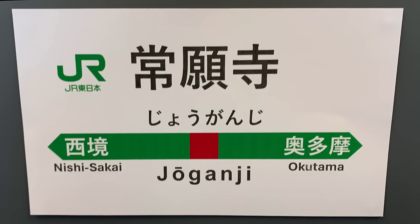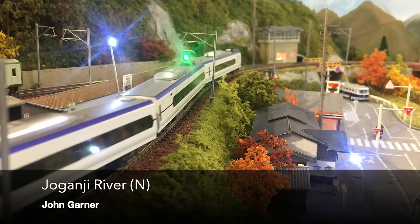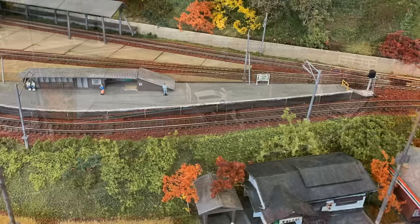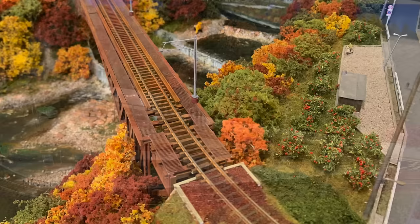Well, further afield, and you'll need a plane to get to the inspiration behind this layout. Chiganji River is an N-gauge river gorge bridge and railway in the mountainous central region of Japan. It's created by John Garner, and it's making its debut at the Ashford Festival of Railway Modelling. I'd been sent photos of Chiganji River, but really this is one that you have to see in its entirety, in the flesh, so to speak, because it is absolutely stunning.